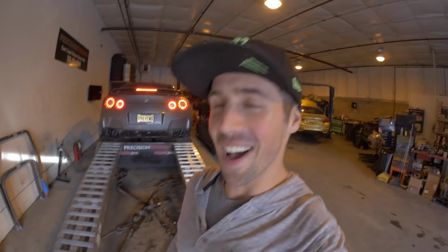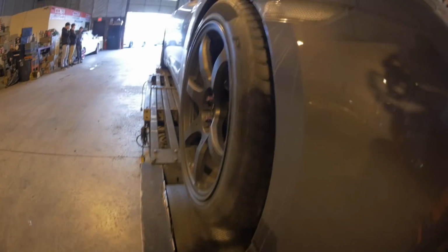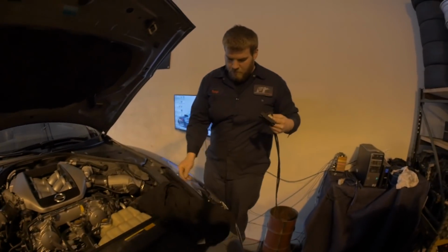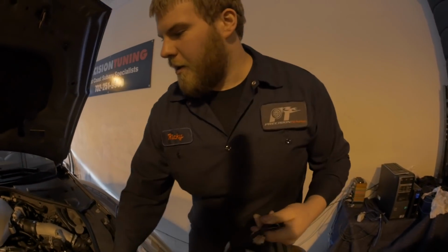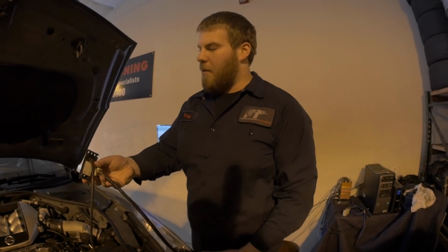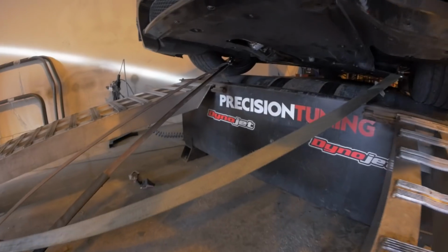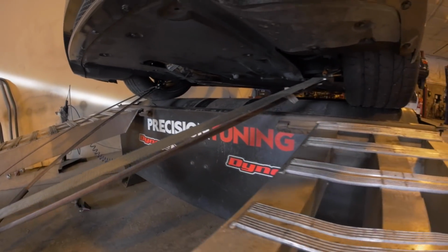Getting the GTR on the dyno. I think it's gonna make like 450. Ricky thinks it's gonna make like 480. All right, Rick, what are you doing now? Just gonna put on the boost sensor so we see how much boost it's running, and ignition pickup so we see how many RPMs we're at when we're on a dyno, so we don't over rev it or anything like that. GTR is all strapped up, ready to go.